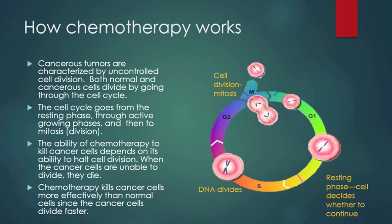The ability of chemotherapy to kill cancer cells depends on its ability to halt cell division. When the cancer cells are unable to divide, they die. Chemotherapy kills cancer cells more effectively than normal cells since the cancer cells divide faster and don't have time to repair themselves prior to cell division. Let's show a brief video now on the cell cycle.